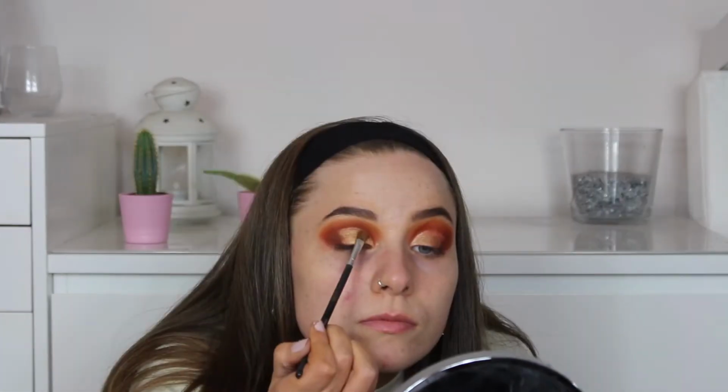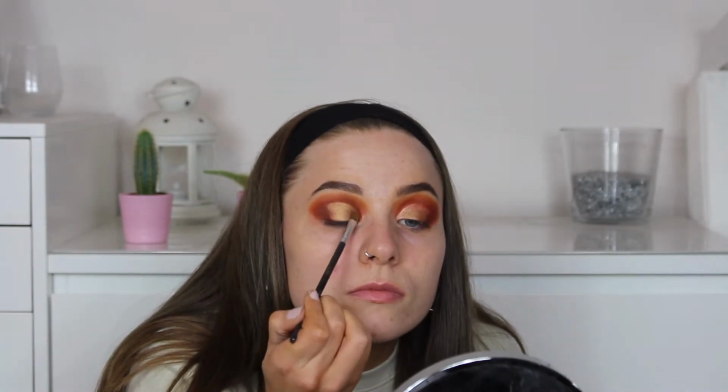Now I decide what shimmer to put on there. I'm thinking this gold one. I've packed the gold on and we're going back in with the shade that we put on the outer corner. This isn't the brush I used. We're going back in with the shade I used on the outer corner just to blend these two together.